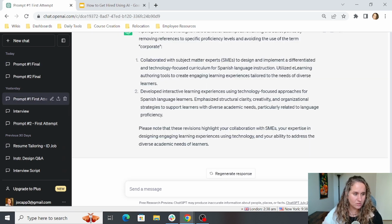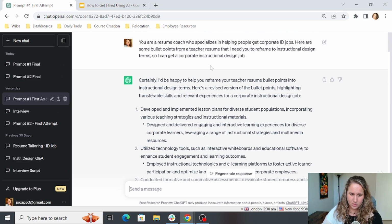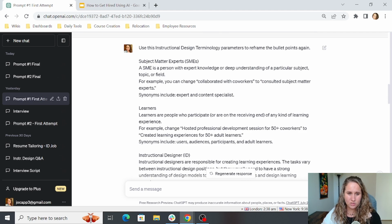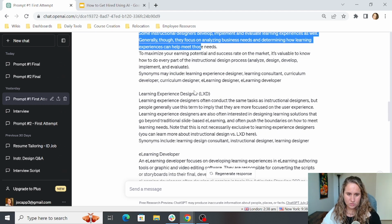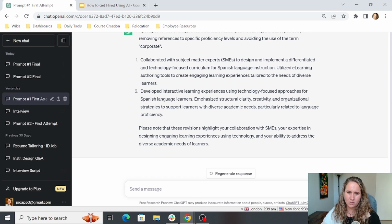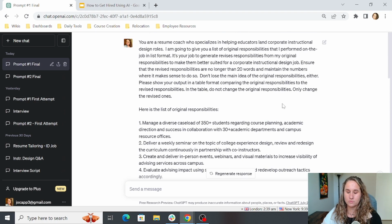So you can see this was some of the experimentation that I did with this, where I was kind of going back and forth with figuring out how to get the output that I wanted. I asked it to reframe my bullet points. And then I was also trying to teach it about what terms I wanted it to look for, as an instructional designer, learning experience designer, or those ID terms that I was looking to get from it. But you could see it was a lot of back and forth, and it just wasn't giving me what I was looking for. So after experimenting and revising and applying those tips that we just went through, this was the final output that I got that was actually pretty good.